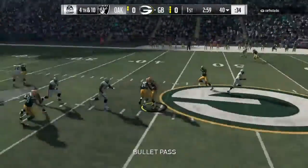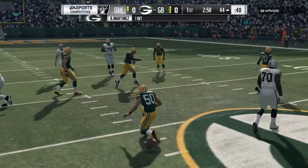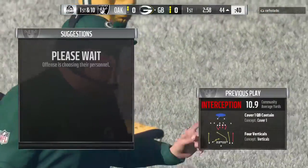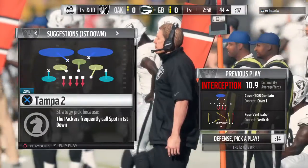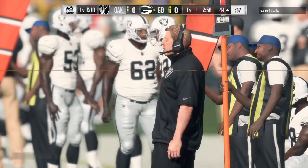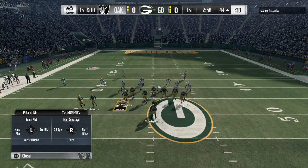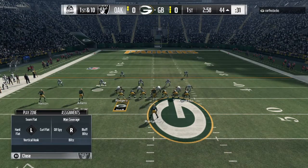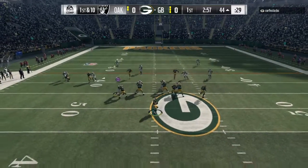It's Carr. And he fires one that's intercepted. Picked off by Blake Martinez. And they'll take over inside the 45 at the 44-yard line. Certainly not how they envisioned ending their opening drive here in the first quarter. Too many ones in this play. First quarter, first drive, first interception thrown. And that last one, that hurts.